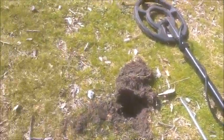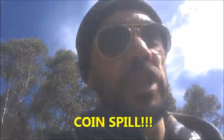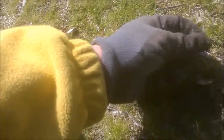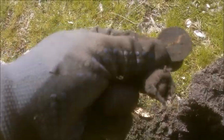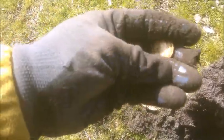Okay, guys, we are back and we have another coin spill. So here we go. What's that? $2. 20 cents and $2. Goldie Park. What can I say? I need a shallow one too, next to the barbie. Oh my god, this place is amazing. I love it. I love this place.